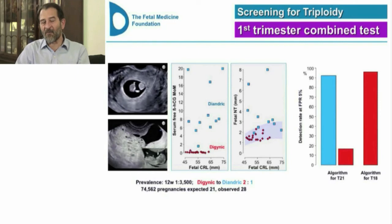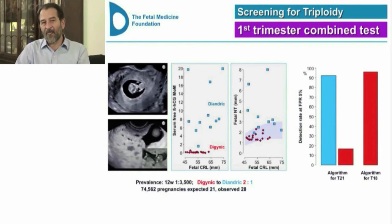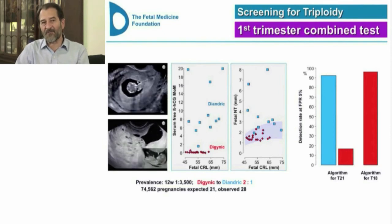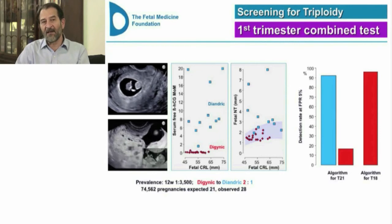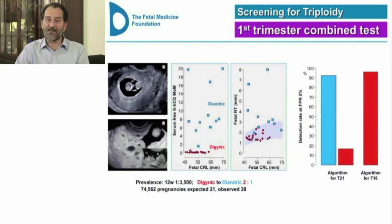Other chromosomal abnormalities that have been identified through the first trimester screening program for Downs include triploidy. There are two types of triploidy: diandric triploidy, where two sperms fertilize one egg, and therefore there is a much greater contribution from the male. And in these cases, the placenta is molar, and the fetus demonstrates increased nuchal translucency.